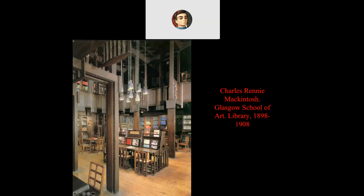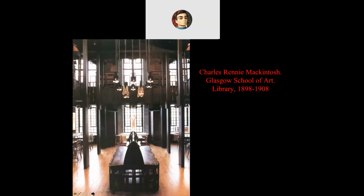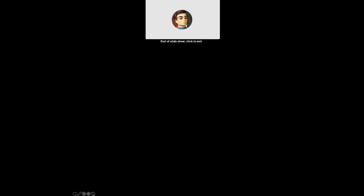but it's just fascinating to me how they're trying with some of these industrial materials where it looks kind of dungeon-esque. And those pendant lights look more like chains hanging from the ceiling. Not to drag him too badly here, but I think the pendant lights are some of the more interesting things in here. All right, so that's Macintosh.